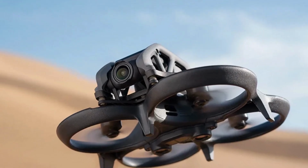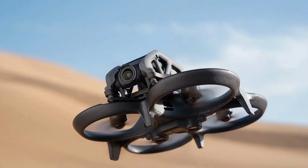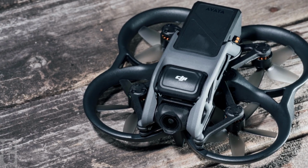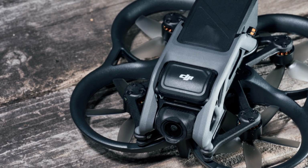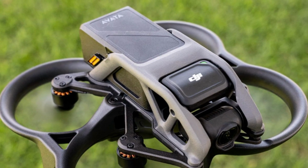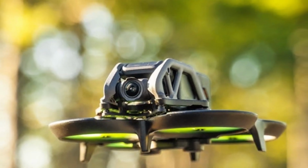Conclusion. The DJI Avata 3 builds on the strengths of its predecessor with major upgrades in camera quality, flight performance, and safety. Its enhanced 1-inch sensor, extended flight time, and omnidirectional obstacle avoidance make it a more capable and versatile choice for both enthusiasts and professionals.